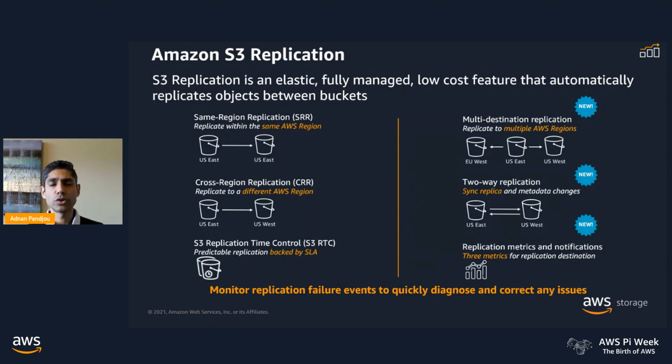Another feature a lot of our customers use for data protection is S3 replication. S3 replication is an elastic, fully managed, low-cost feature that automatically replicates objects between buckets to help you meet your compliance, business continuity, and data sovereignty needs. S3 replication gives you several options. For example, you can replicate within the same AWS region with S3 same region replication, or to different AWS regions with S3 cross-region replication. And if you need predictable replication backed by an SLA, S3 replication time control lets you replicate objects within 15 minutes of upload.